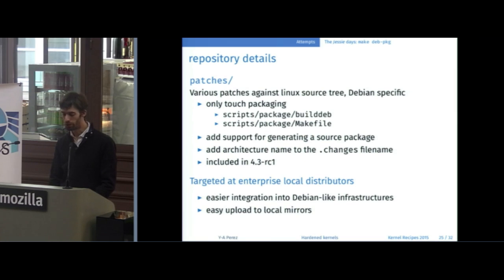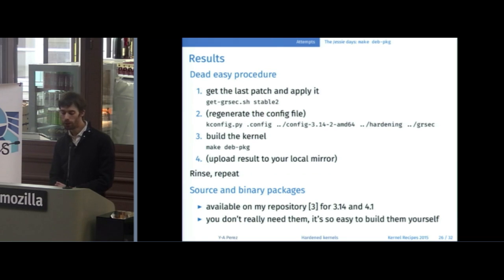Patches are actually against the packaging scripts in the Linux kernel. It helps generating source packages because make deb-pkg generates a binary package, which is usually what you want. But in some cases, it can be useful to have a source package as well. So there are patches which do that. And actually, they have been merged in the 4.3 kernel. But they are useful when you want to maintain your own repository. It helps managing it.